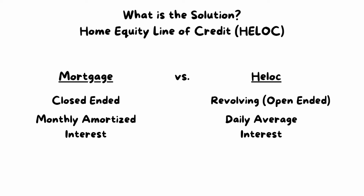So what is the solution? Well, there is a product that we all know or may not know. It's called a home equity line of credit, abbreviated HELOC. The difference between a typical mortgage and a HELOC is as follows. A mortgage is close-ended. What that basically means is that you make your payment, and you can't change it. You can certainly add more to it, but you can't take the money back out once you put it in. It's already amortized. The payments are set for you for 30 years. And the interest is amortized or calculated on a monthly basis, which is typically that rate that you locked in for 30 years. And that will not change unless you constructively make an extra payment to lower the payment. Thereby, that will also speed up the mortgage payment process.